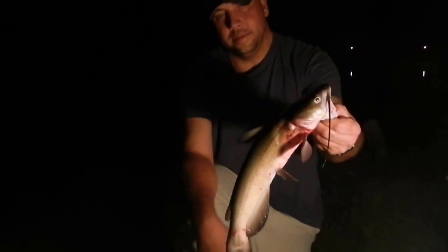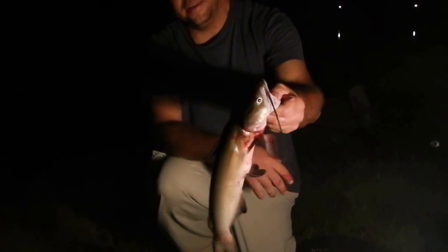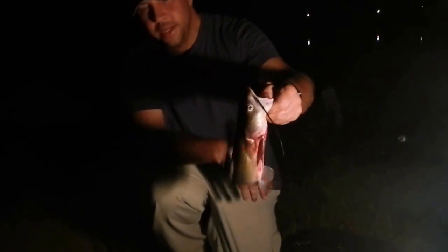Can I see your fish? Yeah. So there it is. Let me see if I can get some better light. Yeah, that's good. Let me get the light on the fish. There you go. There it is. That looks good. Little channel, first one of the night. Yeah. Missed a couple already, just on night crawlers.